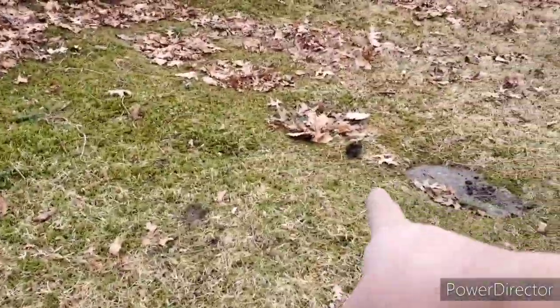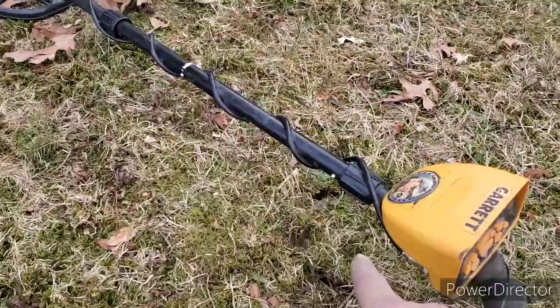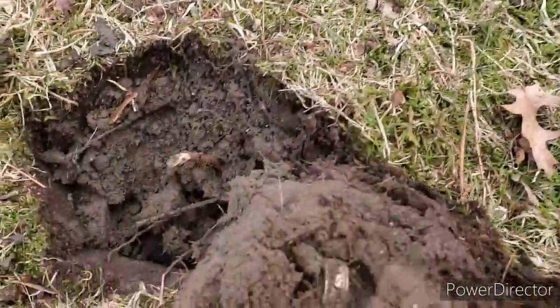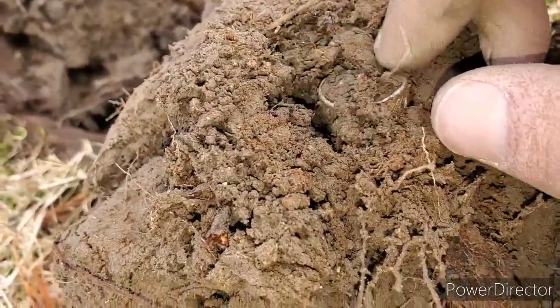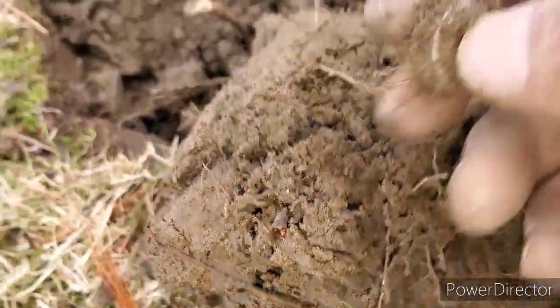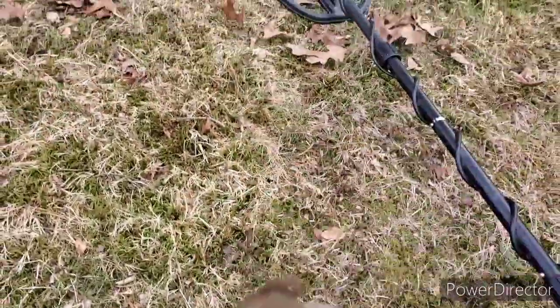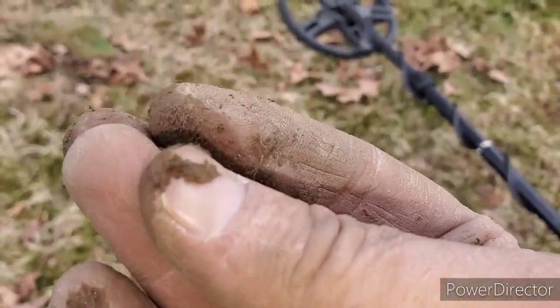All right, I just found that tank thing right there. I had a great signal right underneath there, and it turned out to be a clad quarter, but I just flipped the plug and look what I see sticking out. That looks like a silver ring. Check that out. Oh, definitely. Nice. That's definitely a silver ring. I'm sorry for the jumpy camera trying to clean this out, but all right, we'll clean that up and show you on the wrap up.